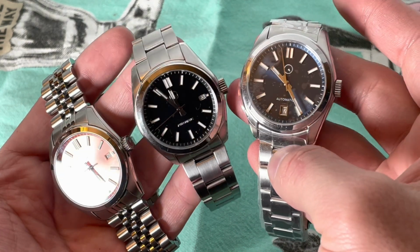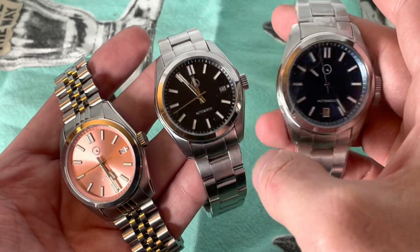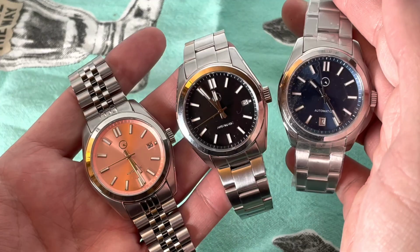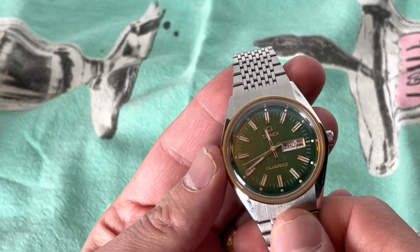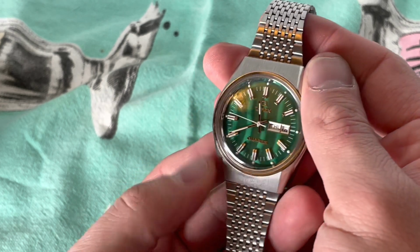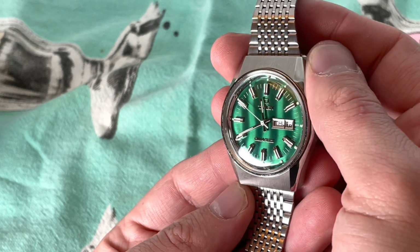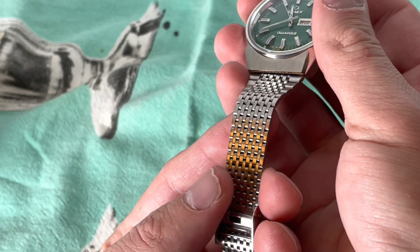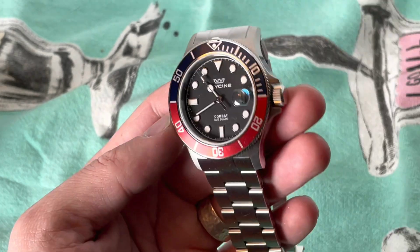What's going to be the topic of the next triple review is these gorgeous little dressers from the Islander Watch Company. High beat movement, slim profile, gorgeous. All of the retro feel with none of the retro unreliability. The Timex Q 1978 Falcon Eye with the hair yoinking bracelet.